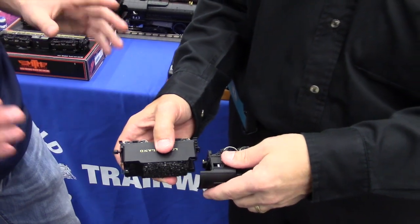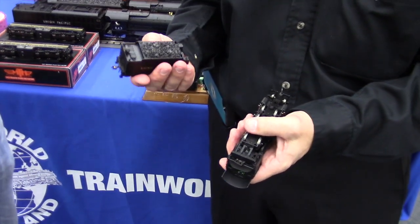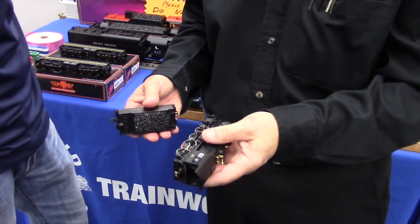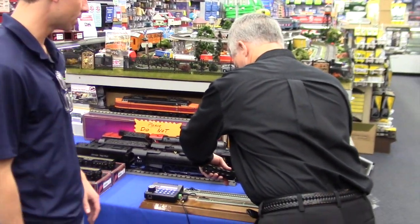Whenever I test engines, I'm so afraid of that wire. This makes it so simple. It's just two prongs, drop it in, that's it. That's right. Like I say, real coal in the tender. It's a really nice model. Very nice, beautiful. The H10s are very popular, and you've got some other great stuff.